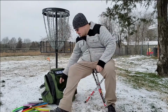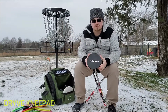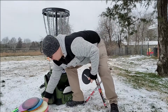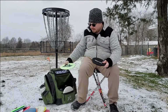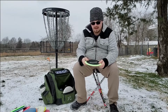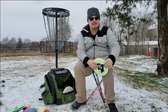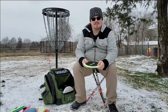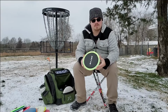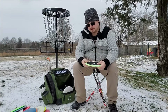And the last thing that I carry in my bag that I actually just got is a knee pad. I have a Drive mid-size knee pad, and this actually fits perfectly into my S-Line FD. And so I will slot this into my disc and then throw it down there under my knee. I like having a nice large space to put my knee down. This thing is amazing, and I can't wait to use this. Definitely on that Commerce course, it's very wooded, so I know for sure that I'm going to be reaching for this quite a bit when I get off the fairway and have to take a knee for my throws and for my putts.